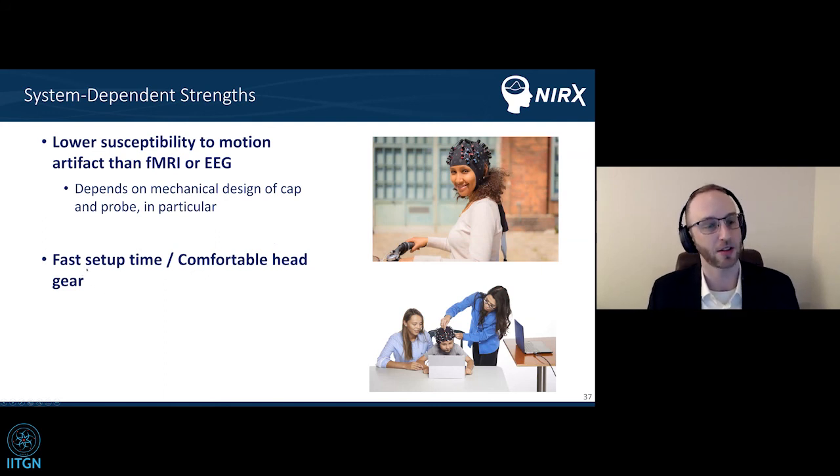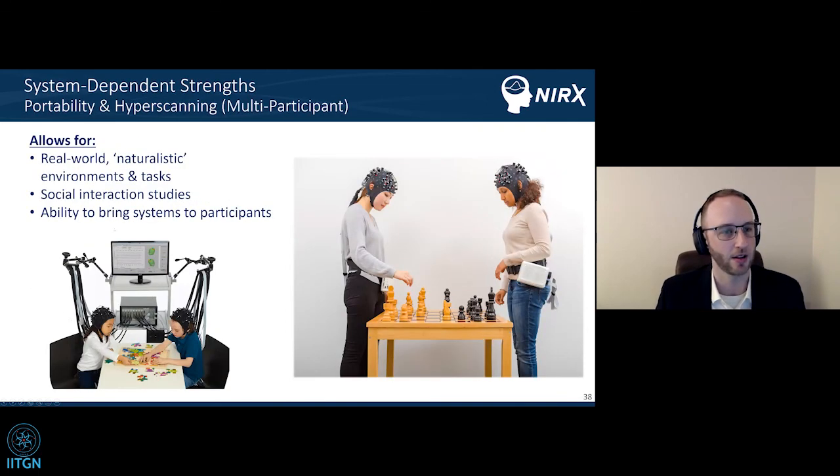It does have a faster setup time than many other neuroimaging techniques, and it can be very, very comfortable. So that's a good one when you get a chance to try it out. I definitely recommend trying out a good system and seeing how that feels for you. It can allow for real-world naturalistic environments and tasks. We see a couple examples there. We already saw some examples of those naturalistic tasks earlier with the case studies.